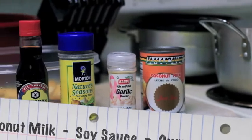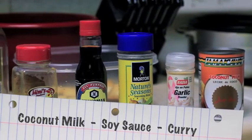Today's main dish is coconut curry tofu. This is one of my favorite dishes as a vegetarian. I mean, I eat this so much. It's really flavorful. But the main ingredients are going to be coconut milk, soy sauce, and of course your curry.